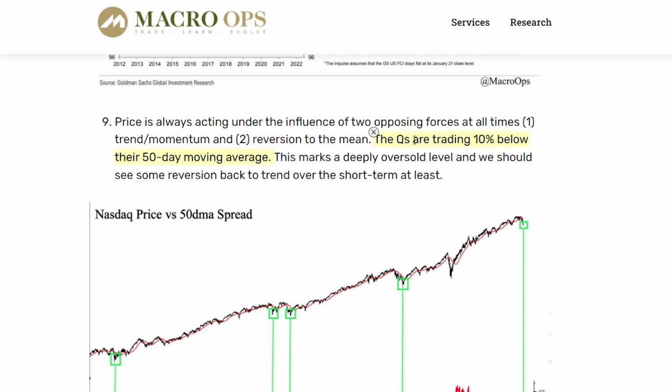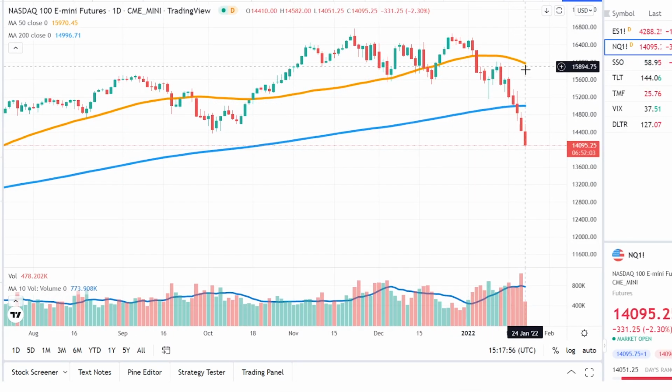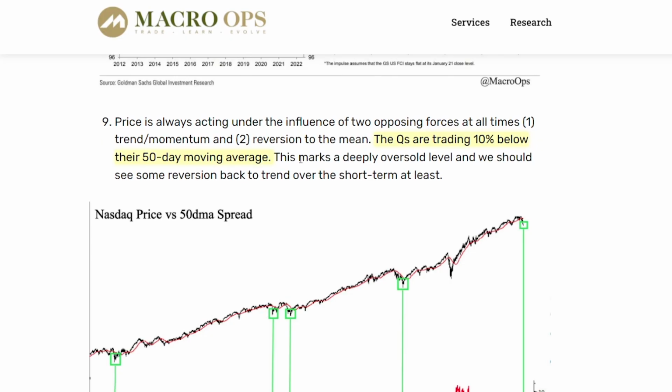So that being said, the Qs right now are trading 10% below their 50-day moving average. Like I said, you don't often see this straight down type of movement because when they are so far below their averages, they usually spring back up and touch them, right? They revert to the mean. This has not done so yet. And that means because it's so far below these moving averages, this marks a deeply oversold level. So we should expect to see some reversion back to the trend over the short term.